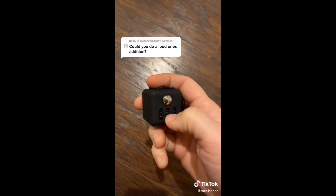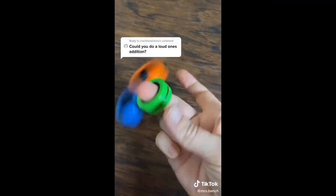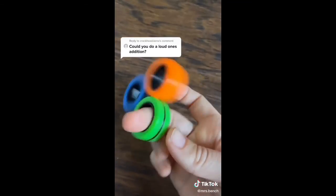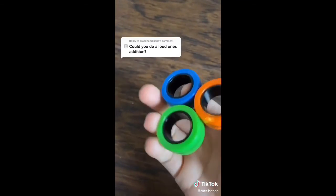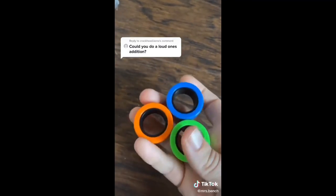Fidget cubes also make a lot of noise. I don't have any fidget spinners, but I'm going to use this as an example. Never take fidget spinners into class. They're overstimulating and they can be loud and super distracting.